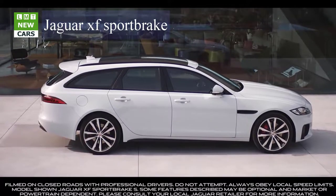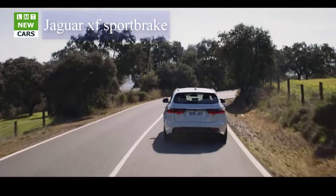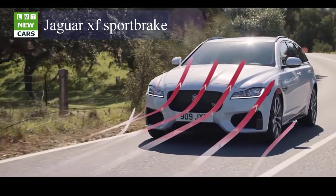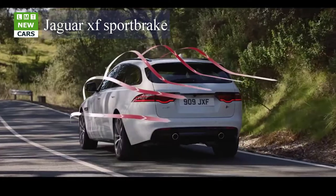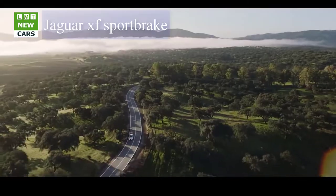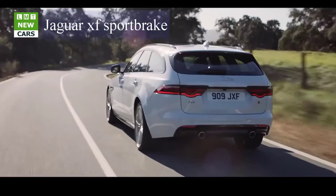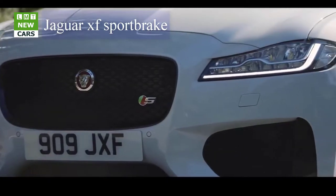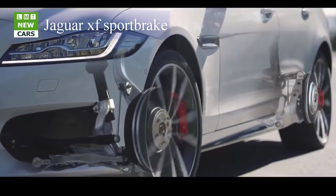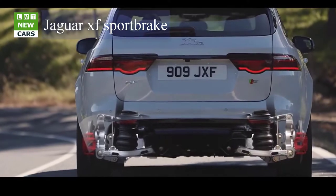Underpinning the XF Sportbrake is Jaguar's lightweight aluminium architecture for an impeccable ride, sporting performance, and greater efficiency. The streamlined aerodynamic design also helps to improve fuel economy and handling. The lightweight aluminium double wishbone front suspension and integral link rear suspension deliver a superb combination of sportiness and refinement.